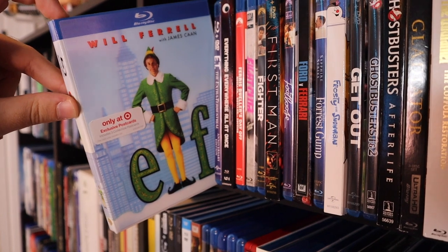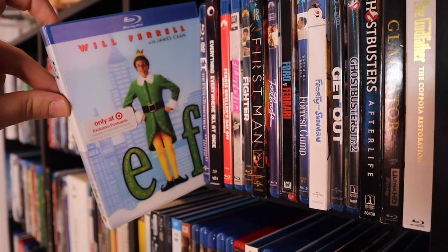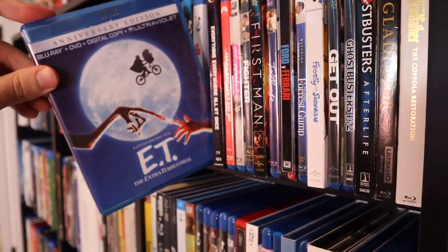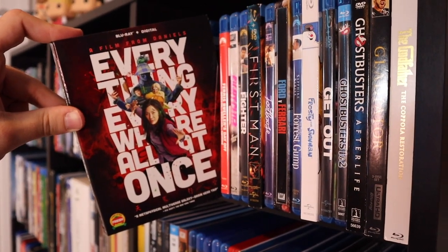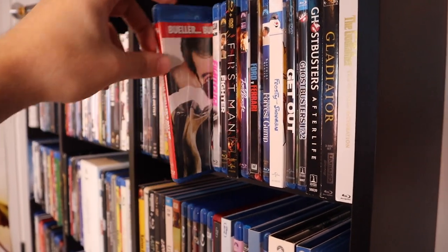Elf. Every time I think of Elf, I think of Pennies from Heaven and him walking down the street and how they had to chew a bunch of gum and put it on those rails so it wasn't actually rancid gum that he put in his mouth. E.T. Classic Spielberg. Everything Everywhere All at Once, my 6th favorite movie of the year. I've only seen once in theaters, and I've really wanted to rewatch this one lately. Ferris Bueller's Day Off, another classic 80s movie.